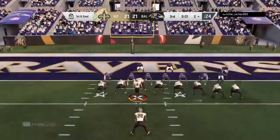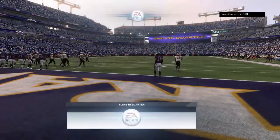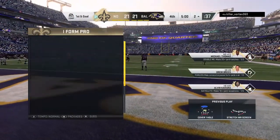Thomas, the lone receiver, left. Tighten down. There you go. And that is going to do it for this third quarter of action. We'll return with more after this.